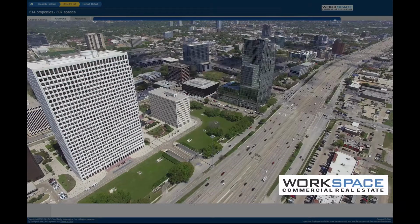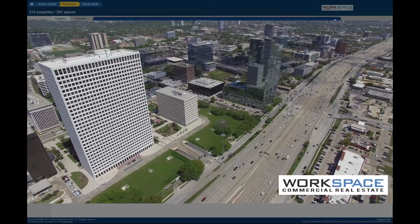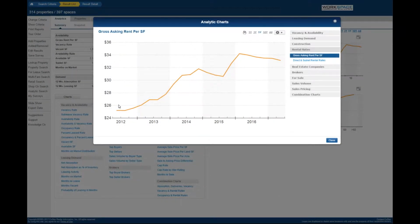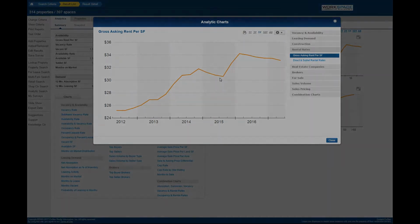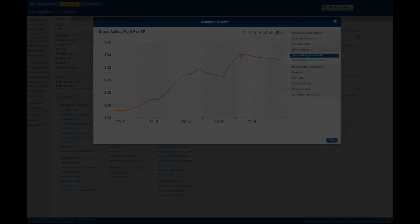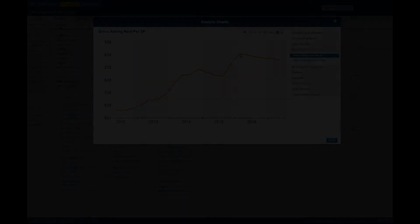Now, when we look at the actual gross asking rent per square foot, now remember, this is just the office buildings. Out of 314 office buildings in this market, gross rents were at 25 bucks a foot in 2012, and look at the steady increase that's been happening. There's been a slight decline in 2015, a pretty substantial jump from 30 bucks a foot to about $34 a foot in the beginning of 2016, and now we're seeing a very slow decline down.